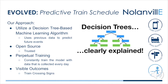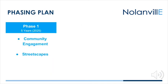Finally, we want our solution to help everyone. So like we discussed earlier, the outcomes will be displayed to the public to ensure all citizens gain insight from this added information. Our train schedule prediction software will help the community evolve past the train blockage troubles by utilizing technology and machine learning.